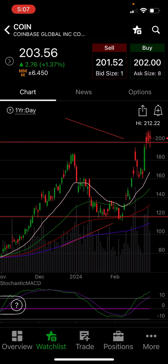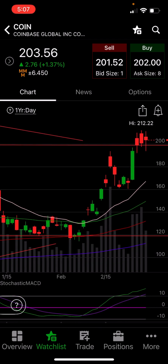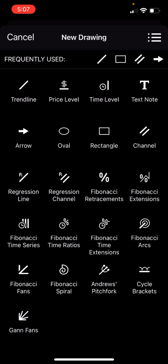Okay, COIN is really fascinating. So what we have here, we are above the $200 price tag for 3 days in a row. That tells us there's a lot of buying going on. You see the long wicks? Let's point these out here for you on COIN.